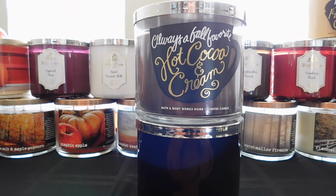but I think the sweetness from the cream and the marshmallows really do balance it all out, and it definitely, especially on burning, smells very authentic, and this was a very strong candle. So if you typically don't like chocolate, still give this one a try, because again, it is one that kind of turned me into, I think I like chocolate candles now.